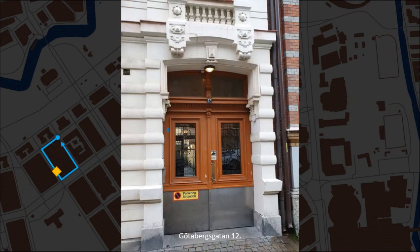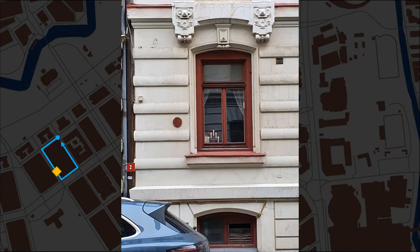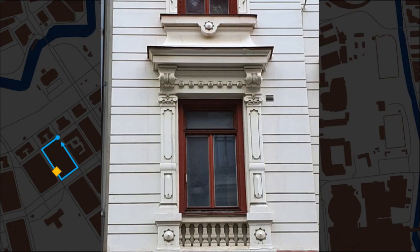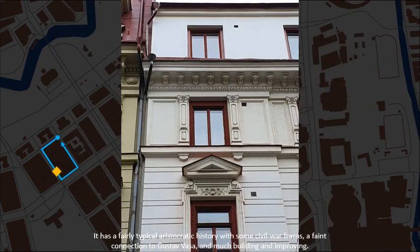Götabergsgatan number 12. Vik is a late medieval castle by Lake Mälaren in central Sweden. It has a fairly typical aristocratic history with some civil war fracas, a faint connection to Gustav Vasa, and much building and improving over the years.